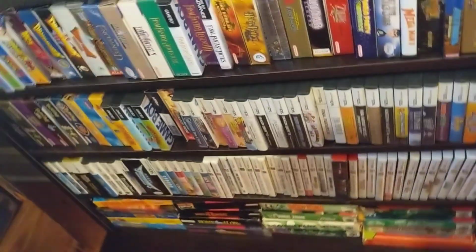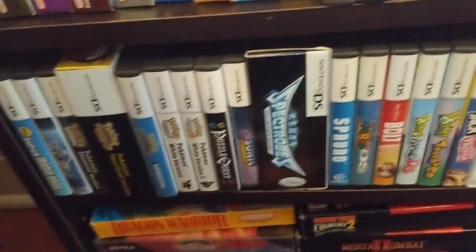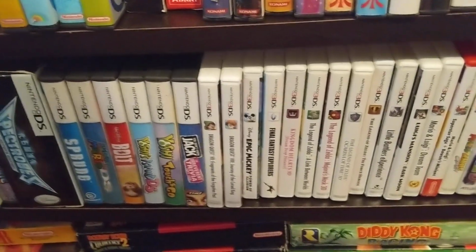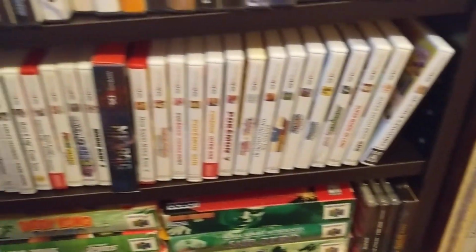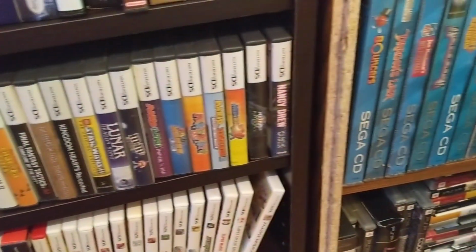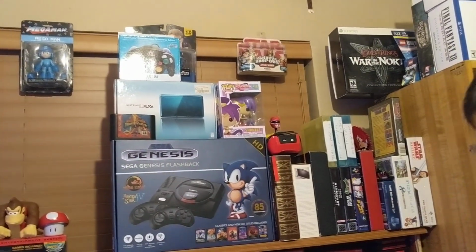So now we'll move up to the Sega section over here. It's Mortal Kombat Mythologies, which is a really tough game to beat. I still haven't beat it to this day. Okay, so now we'll move up to the Sega section as well. We have Power Rangers for the Genesis. Genesis Flashback, which is one of the best HD models you can get, besides the Genesis Classic.